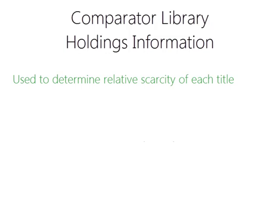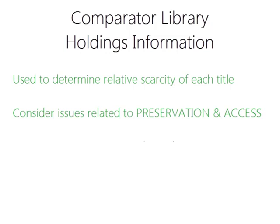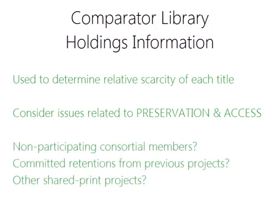As with comparator groups for standalone projects, matters related to preservation of scholarly content and to future access are typically taken into account when configuring comparators. In a shared print project specifically, it may be helpful to consider overlap with non-participating members of your consortium, committed retentions from a previous project, and/or the retention commitments from other shared print projects.